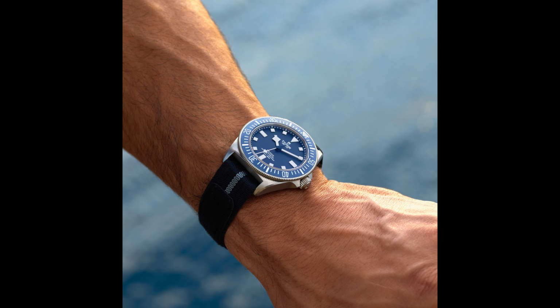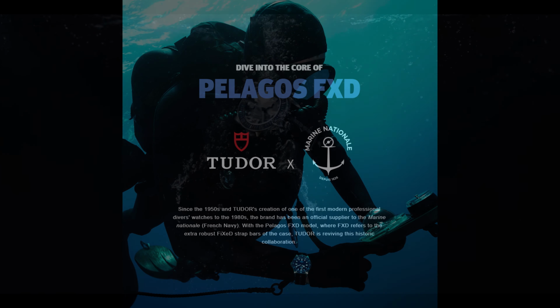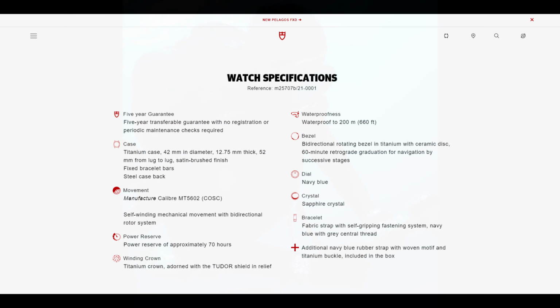Okay, the second thing about this watch is the way it plays with the word professional, or the idea of professional. Tudor have made a big song and dance about how they worked with actual French clearance divers in figuring out exactly how might they use a watch like this, what would it need to have. Now, there are some things that it's now got that are different to a normal recreational dive watch. There's some things that it's now got where it's less than it would have been.